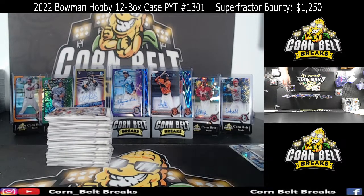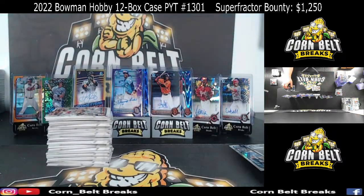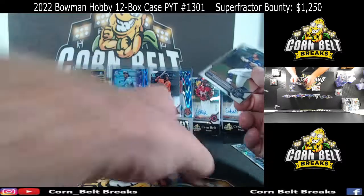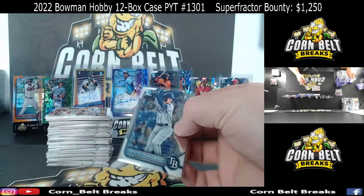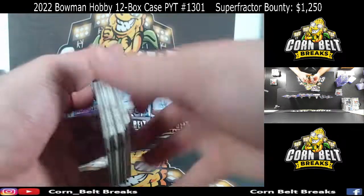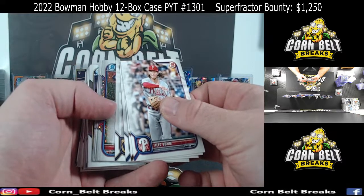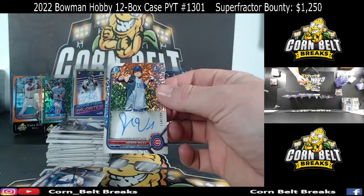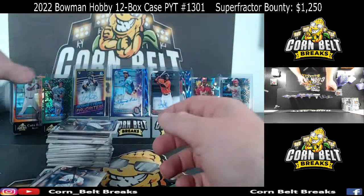All right, chasing our last auto here. Let's make it a good one. Goodness. All right, here we go. Speckle auto to end it. Come on, really? Dude. Jordan Wicks out of 299 for the Cubbies. Man. That was a very, very weak auto case.